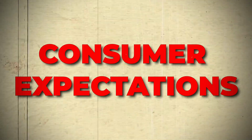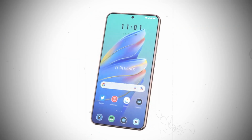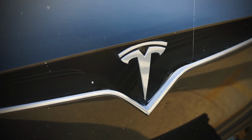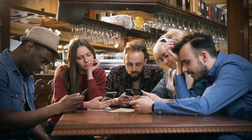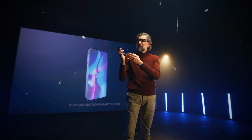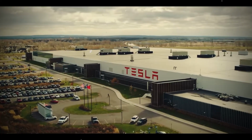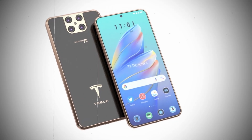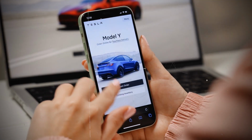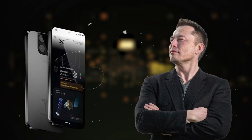Consumer expectations. Tesla's focus on eco-friendly technologies and sustainable practices could shift consumer expectations. People might start demanding more sustainable options from established brands, changing the landscape of smartphone manufacturing. In this sense, Tesla isn't just entering the market, they're challenging the status quo. And that can be a win for consumers as brands compete to offer better products.